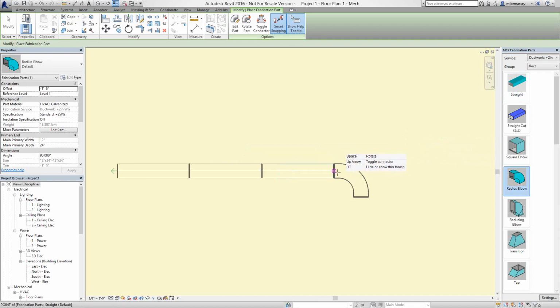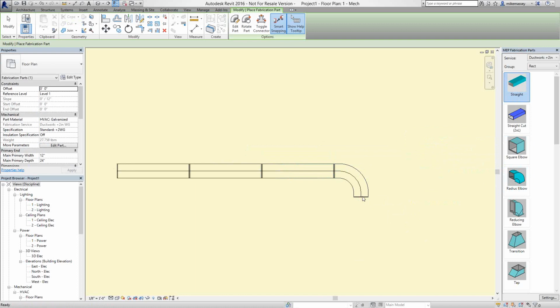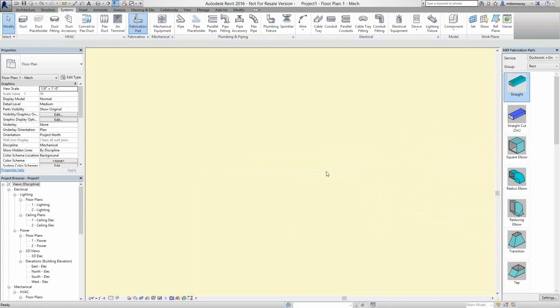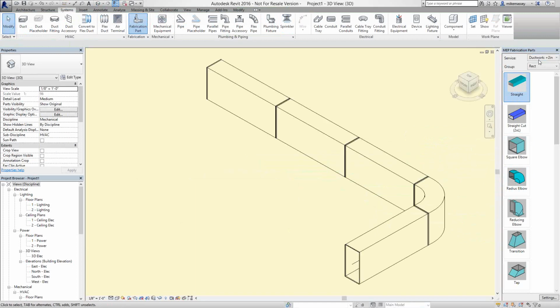Let me rotate that around. There we go. Just hit your space bar to rotate, and then we go back to a straight piece and put that in there. So again, the tools are there as far as drawing the fabrication parts. If I go to a 3D view and show you this, there's the ductwork that I put in there.